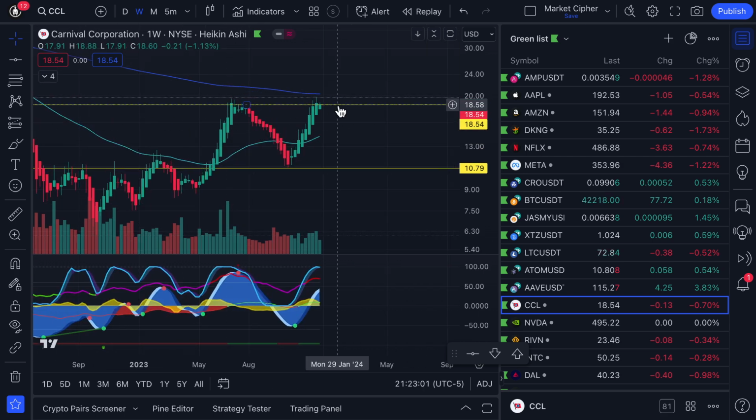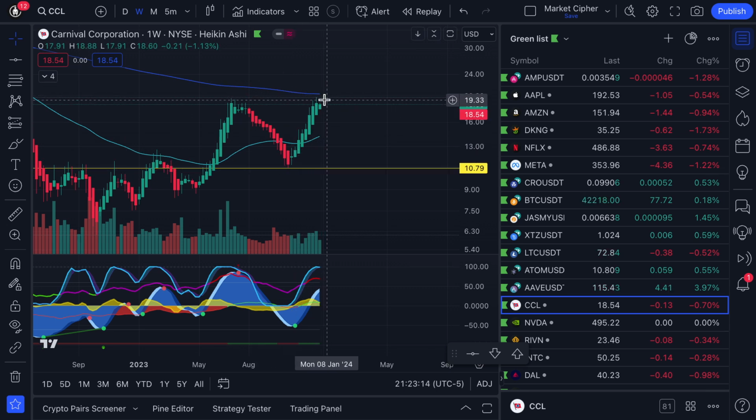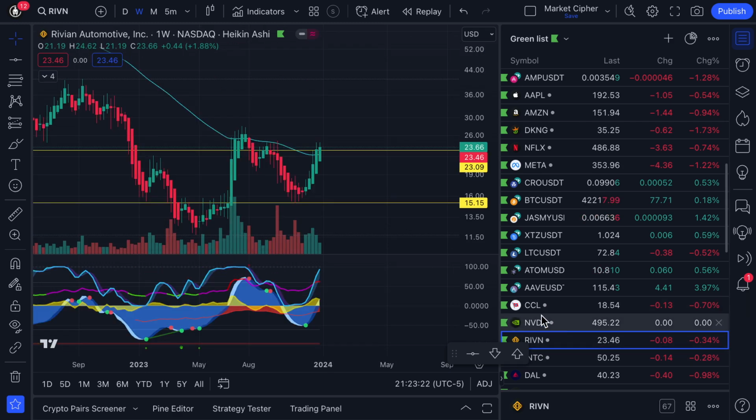Here's CCL, Carnival Cruise Line. Again, getting a little overextended up there at the 200 week, just not really in buy territory. The buy signal came back here at 11. It's all the way up to 20. I mean, you're up 90% off of this. So again, you put in 10 grand, you just made $9,000. Congratulations. Here's NVIDIA. That's just up there in La La Land.